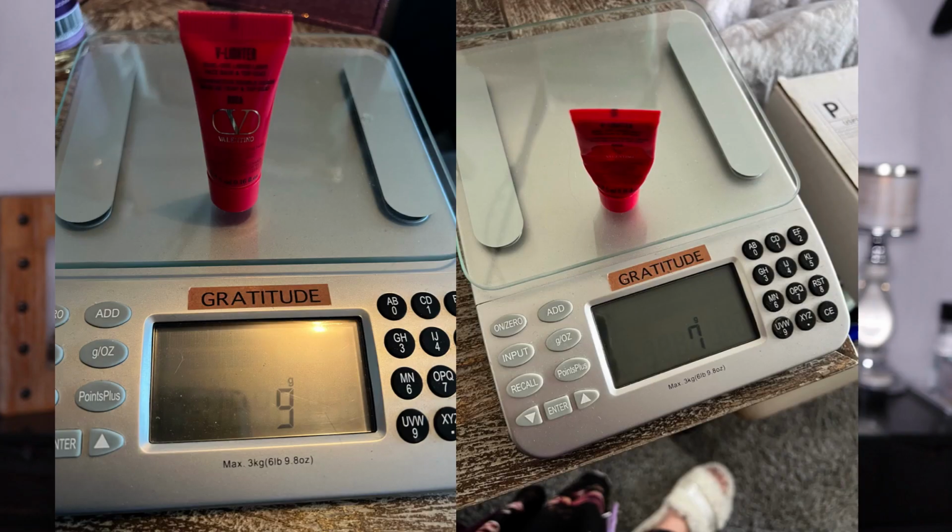It didn't last long in my collection. It's obviously just a little travel or sample size item, but it did participate in my collection in that it was part of my inventory. So I did put it into this project pan as a product that I wanted to finish up. This guy weighed 9 grams when we brought it in. It still weighs 7 grams.